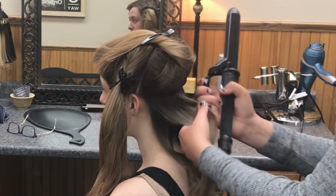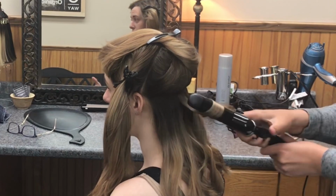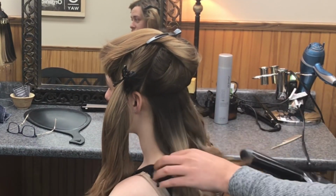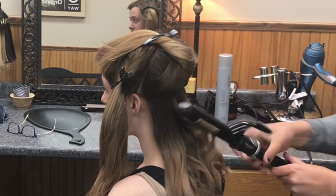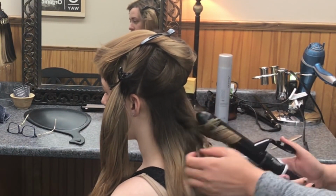I usually go left, right, left, right, left, right, left, right, and alternate back and forth so it doesn't all go into one curl. I will always make sure that the first few curls before the ear always go away from the face. This is an extremely important step. The first few sections in front of the ear around the face must always go away from the face.